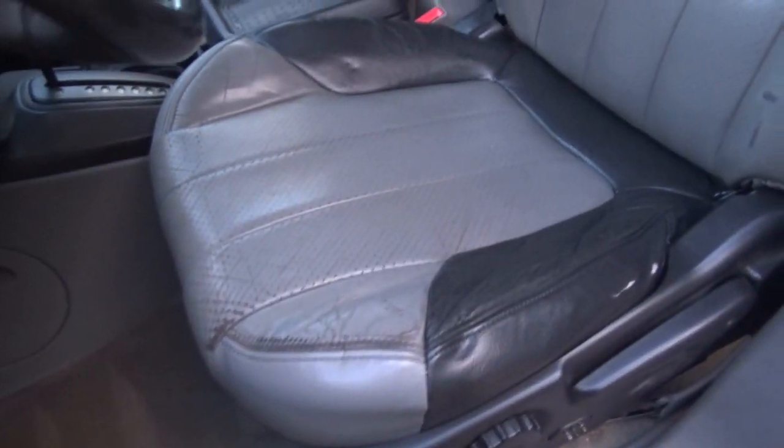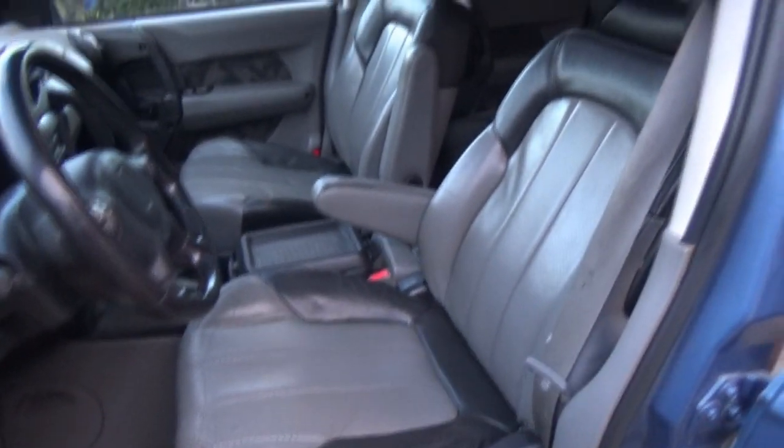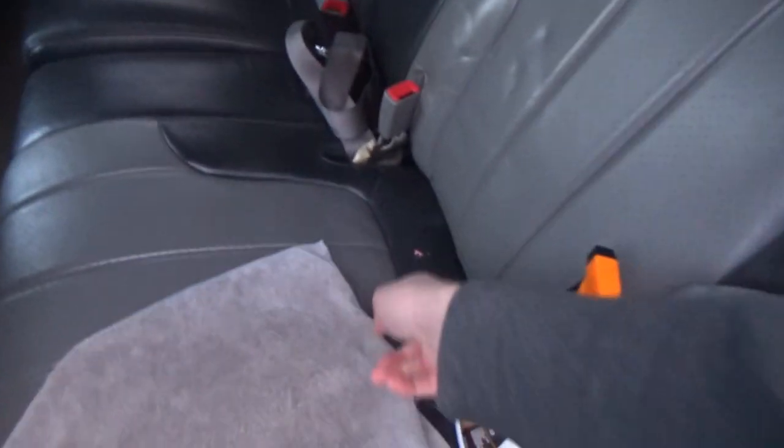Okay, so she's all cleaned up now. Not a whole lot of difference. I mean, you can tell there's a little more shine to it now compared to the one over there. I like it. Not bad. I don't know how long this stuff's gonna last, but it is what it is. See, there's something sticky there. That's probably what I touched.